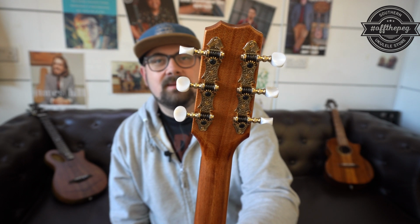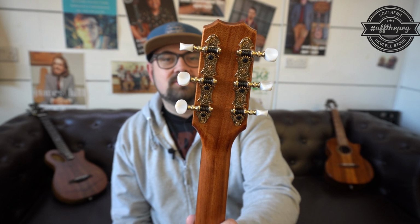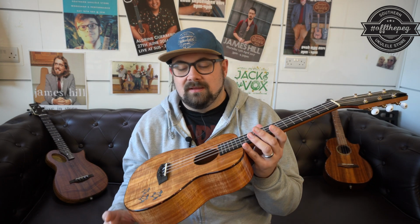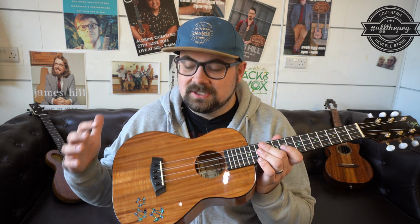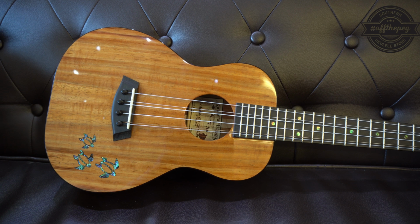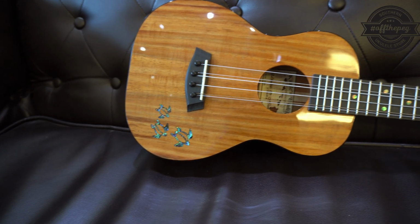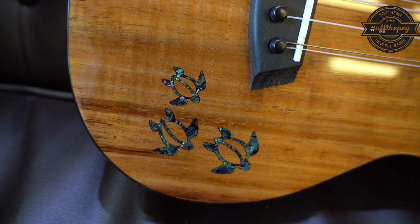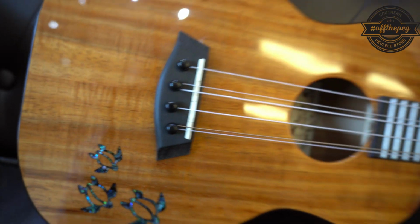I'm always a big sucker for anybody that introduces 3-on-a-plate or 2-on-a-plate tuners. They just make things seem more deluxe to me. But that's not the only thing that makes this instrument deluxe. You also have tortoiseshell front binding, which is a deluxe option for Kanile'a, and you have this gorgeous Honu inlay, which I'm trying to get in the shot there for you.